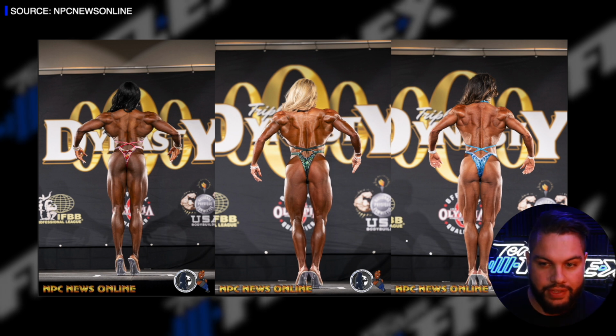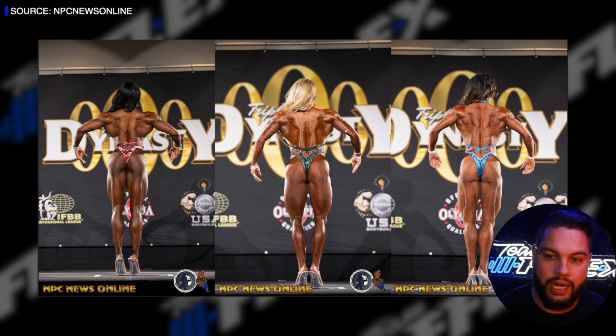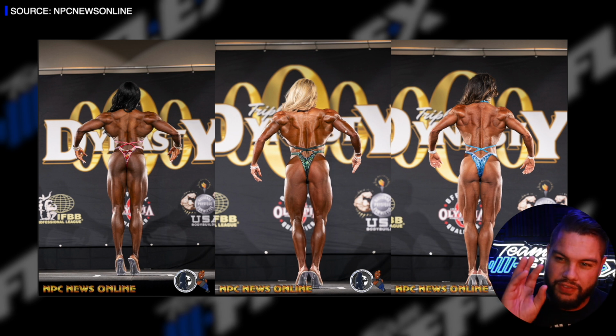So again, everything in figure is about this V-tapered look. So really important that you have that. Those delts got to be full. They got to be popping out. You got to have those lats flaring and tapering into your waist. You need to have these things if you want to be a figure competitor. You also want to have a certain level of depth to your back.